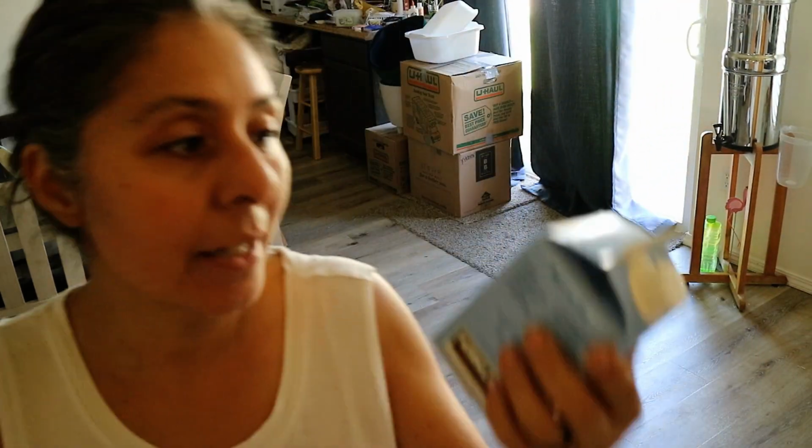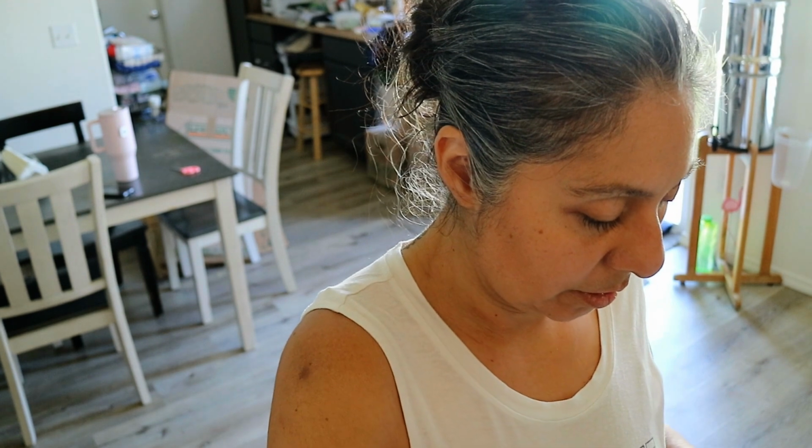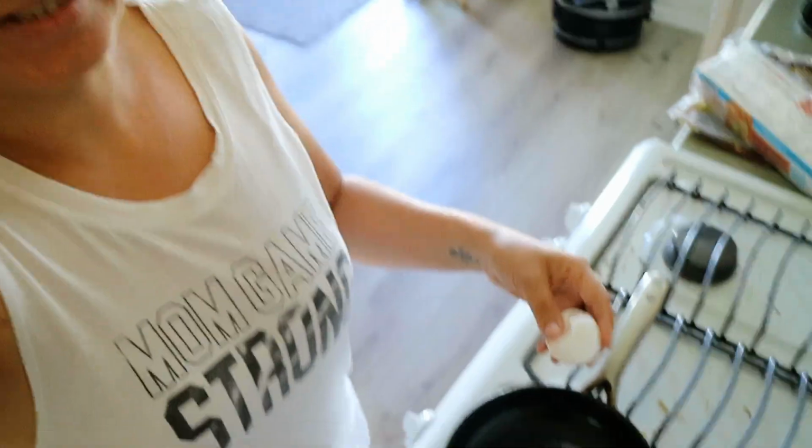I think I'm just going to make some egg whites and an egg, and then have one of these English muffins. These, what is it? Light multi-grain English muffins as well. So, oh no, I got a lot of shell in here. What a mess.